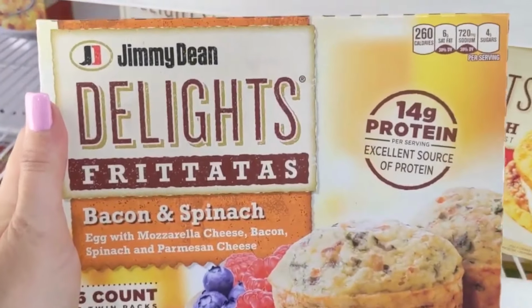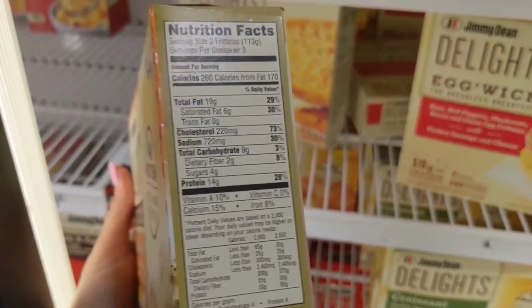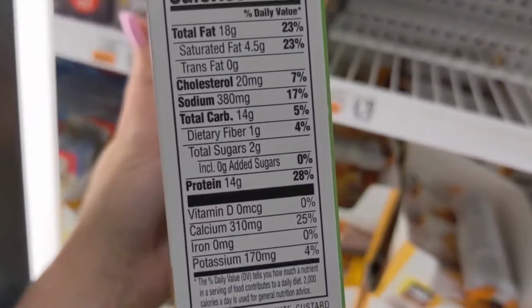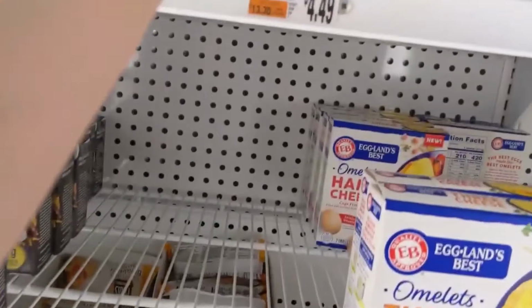Again, they're only 7 net carbs for 2 of the frittatas in there. Really simple. You could do meal prep and make your own, or you could get the Jimmy Dean's one. That one's a great one. I wanted to check these out to see, so it's 13 net carbs for the egg white Florentine for the egg bites. So I'm actually going to pass on those, but I thought it was interesting concept of, gosh, maybe I can make some of those at home for my own freezer meals.